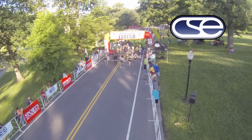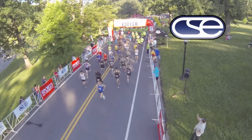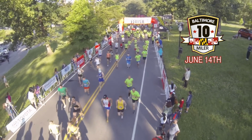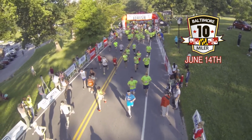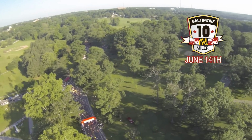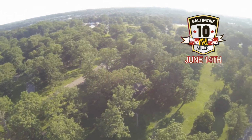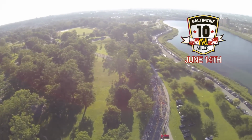The team at Corrigan Sports is excited to unveil the 2014 Baltimore 10 Miler Premium. In previous years, this race has earned accolades from Runner's World magazine for providing the best swag in the country, and we feel this year's jacket will once again live up to that high standard.